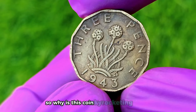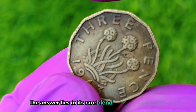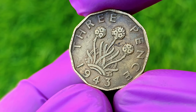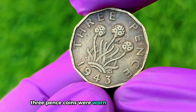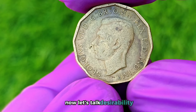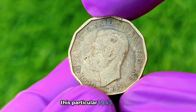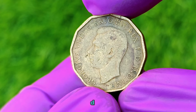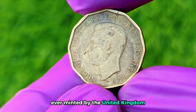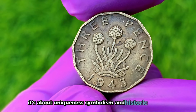So why is this coin skyrocketing in value and captivating collectors across the globe? The answer lies in its rare blend of historical context, limited mintage, and pristine surviving specimens. Most 1943 3-pence coins were worn down from circulation or lost entirely in the chaos of war. Now let's talk desirability. Coin experts and rare coin dealers alike agree. This particular 1943 George VI 3-pence with IND-IMP is among the most desirable and elusive pieces ever minted by the United Kingdom. Its value isn't just about age, it's about uniqueness, symbolism, and historic gravitas.